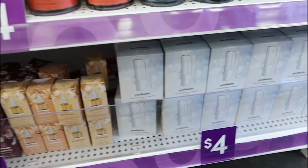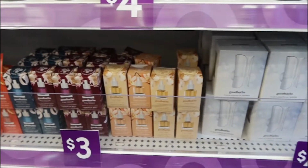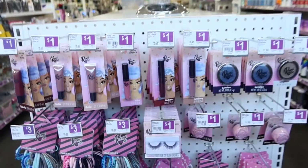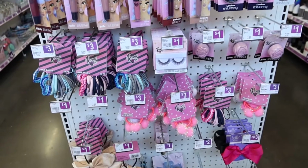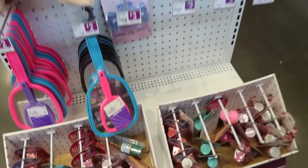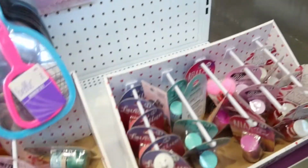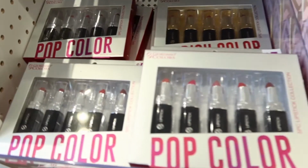And here's the candles that go with all those Good Bath items. And then these down below definitely reminded me of the wallflowers. So they have the little plugins and then the scents you can add in. This end cap was so cute. Such good little items for young girls and tweens with these chubby little $1 nail polishes. Just so much easier to paint nails with something bigger to grip on.